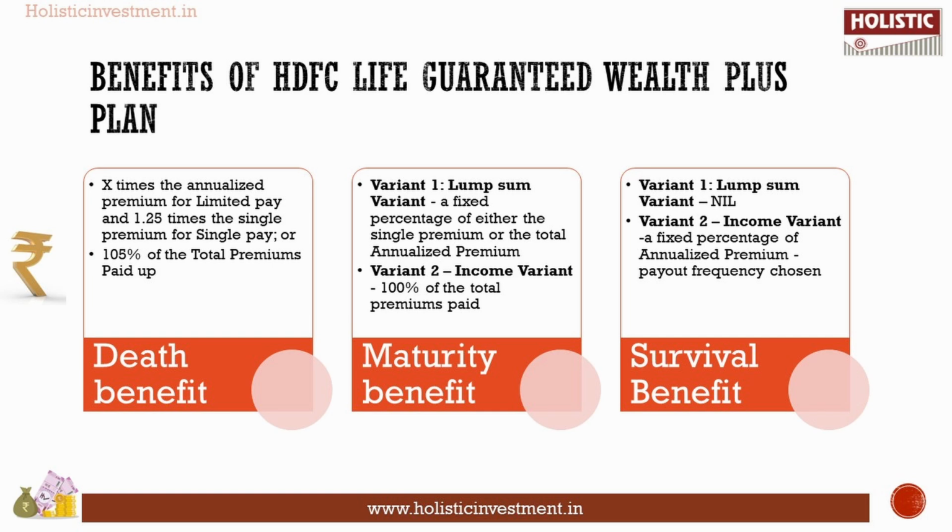Next, survival benefit. Variant 1, lump sum variant. No survival benefit is applicable under this variant. Variant 2, income variant. Guaranteed income is calculated as a fixed percentage of annualized premium and it is payable in arrears as per the payout frequency chosen by the policyholder.